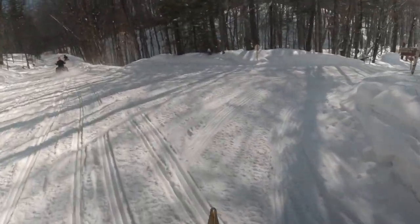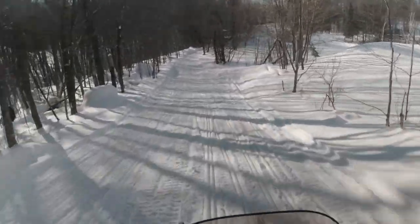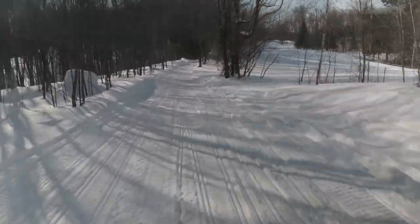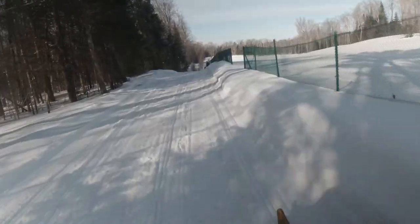This is the section where we headed straight when we went to Garmisch. This time we're turning to the right, so we are heading towards the Evergreen, and we'll be heading then to the Namakagon Dam from there.